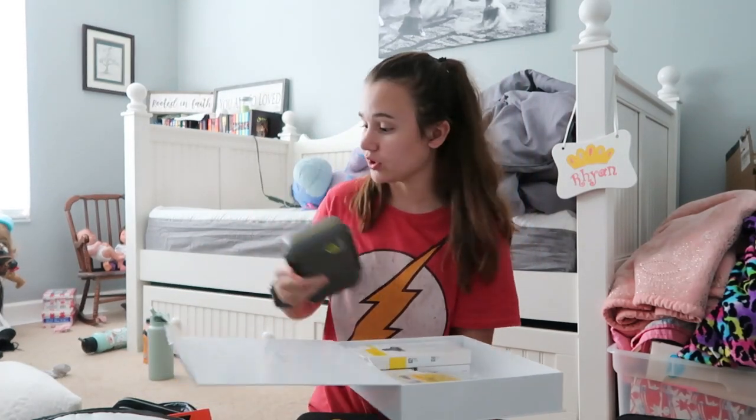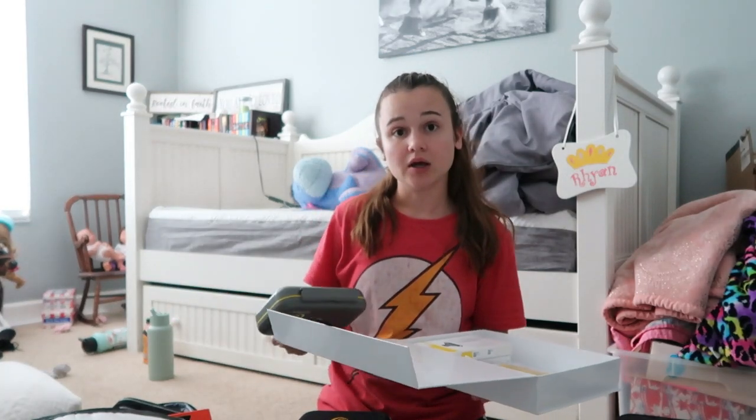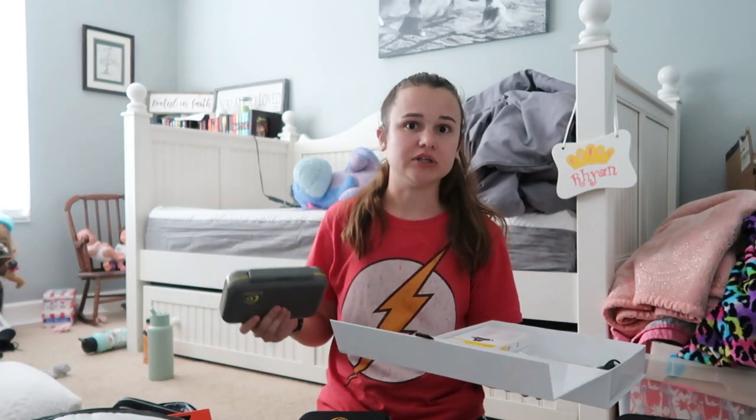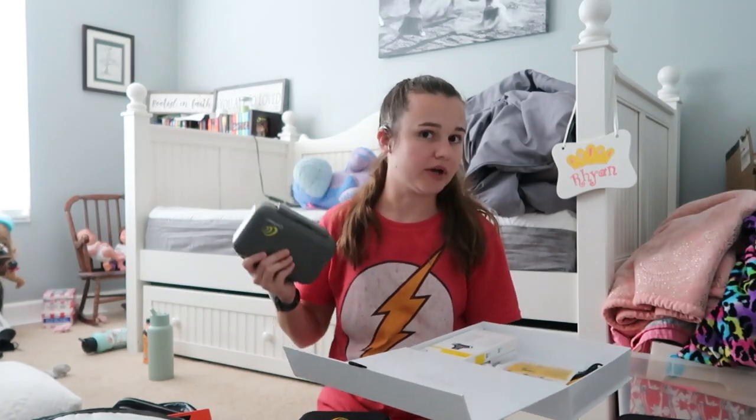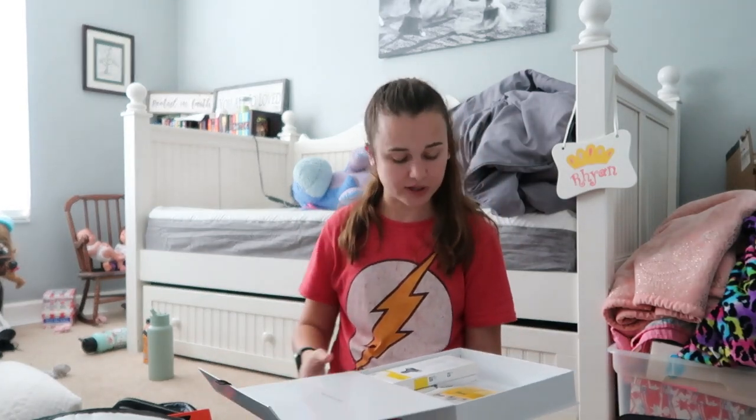But all of this stuff is going to go in my large suitcase because I'm not going to need it every day. But if I end up needing a new coil because mine goes bad, I can just open up my big suitcase and get it out, but I won't need this every day. So this is going to go in there.